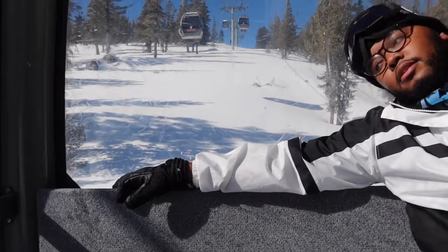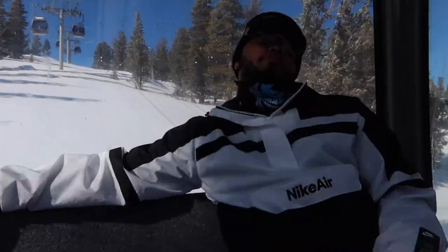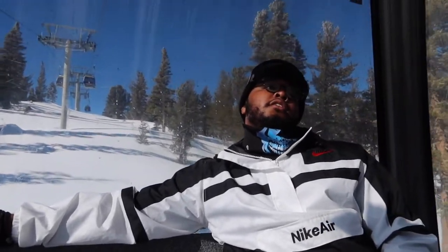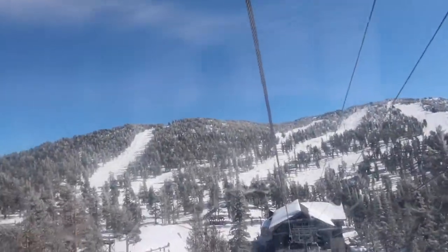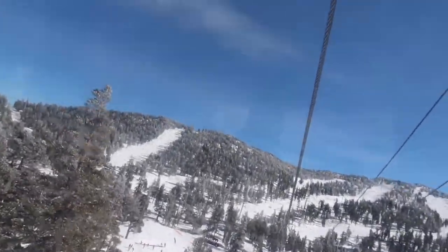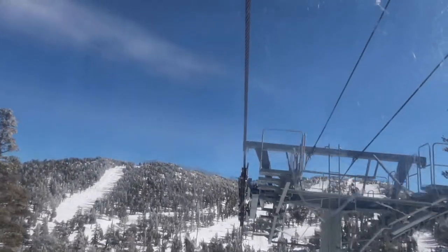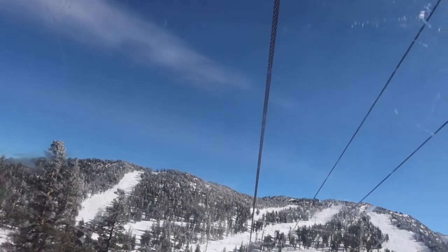Whew. How you feel? Whew, that shit was exhausting. Don't you know? That shit was fun as fuck. Whew. Look how high up they go. We need to go all the way up here, though. Oh, goodness. Yes, we did. We didn't go all the way up here. That's the ski lift. Ain't it? Because where's the ski lift stop? Yeah, that's the ski lift. Ain't no way we went all the way up there.